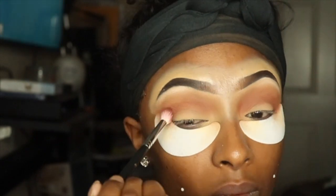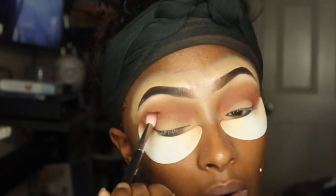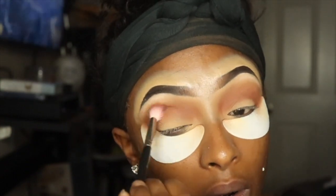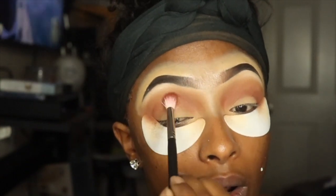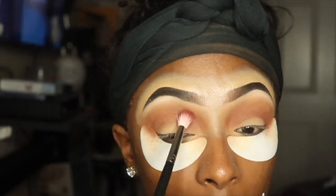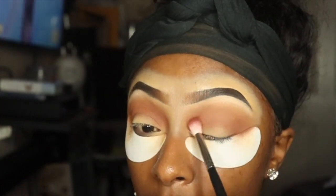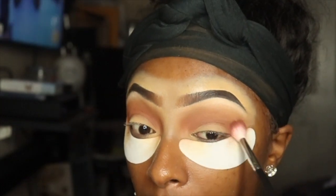That's why you've seen this clip for a minute, because you want to blend those colors together as seamlessly as possible. And you're going to see me go back in with my BH Cosmetics brush that had that tan brown in it, just to marry the two colors and bring that tan brown color back.